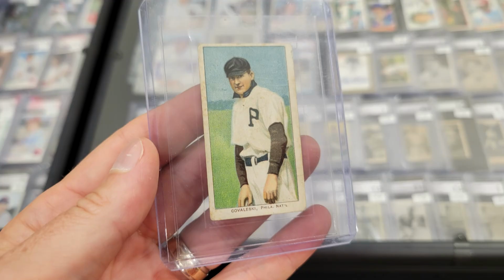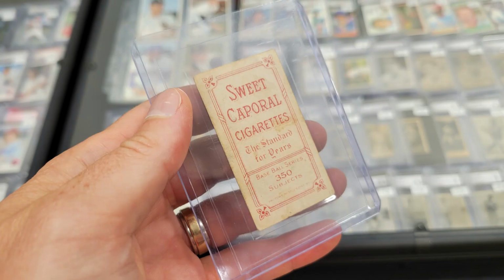Now this card was right up my alley, and I asked to see it, and the dealer congenially took it out for me. All his slabs were priced, mostly in the $150 to $250 range for T206 commons in grades 2 and 3. A touch high, but not totally outrageous. Now I loved the Kovaleski.